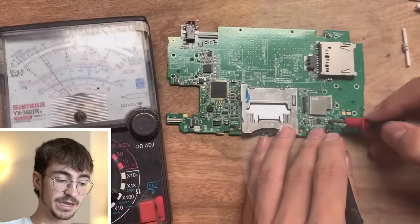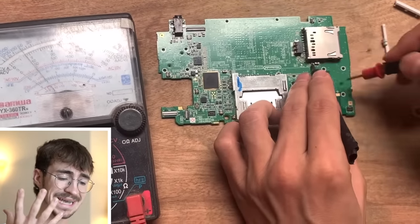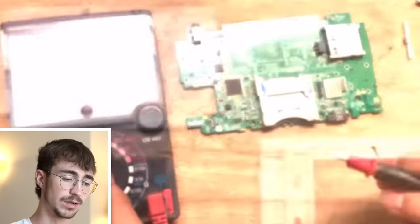So we're going to just check a few more things. We're going to see this little meter going like this, which is really aesthetic, but what we're doing here is absolutely nothing. No scientific reasoning behind any of it. It's just wild, pointless probing because it looks good.